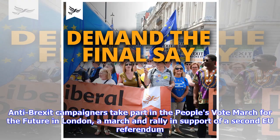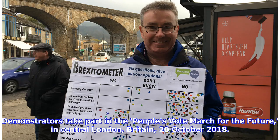Anti-Brexit campaigners take part in the People's Vote March for the Future in London, a march and rally in support of a second EU referendum. Demonstrators take part in this People's Vote March for the Future, in central London, Britain, the 20th of October 2018.